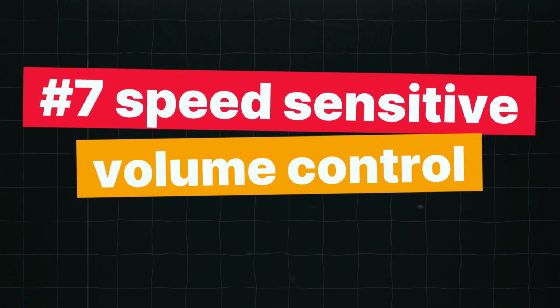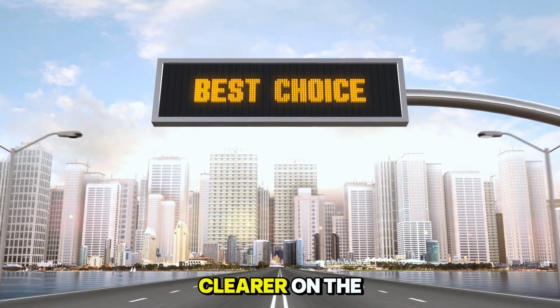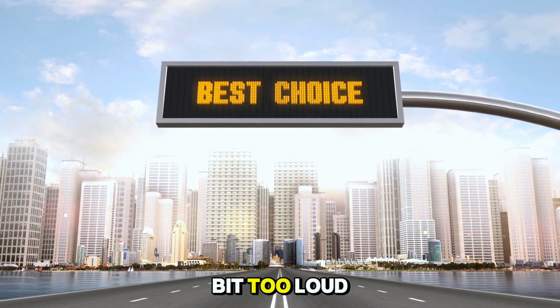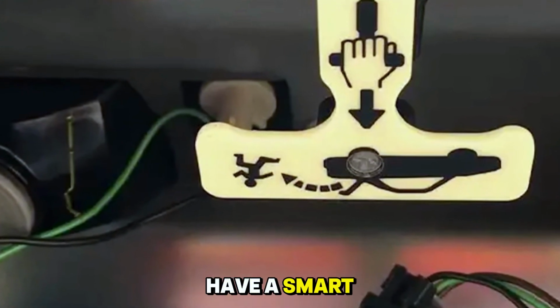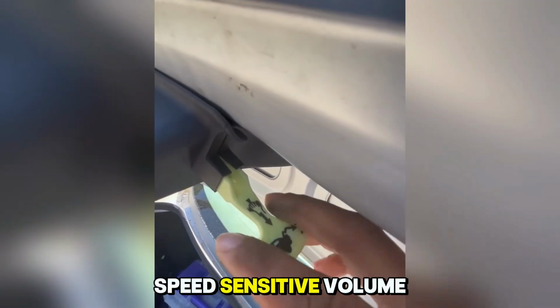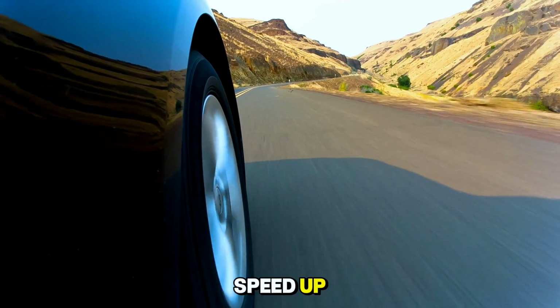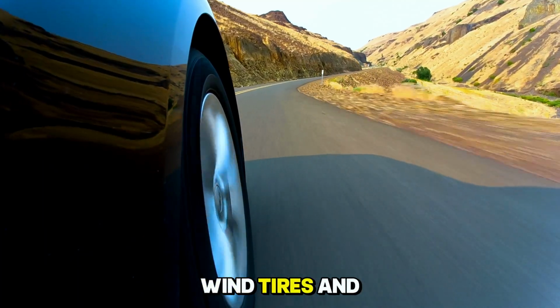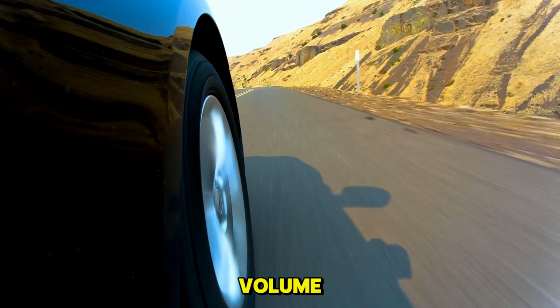7. Speed-sensitive volume control. Have you noticed your car's music getting louder and clearer on the highway, but feeling a bit too loud at a stoplight? If so, your car might have a smart feature many drivers don't know about: speed-sensitive volume control. Here's how it works. As you speed up, road noise from wind, tires, and the engine grows louder, making you want to turn up the volume.